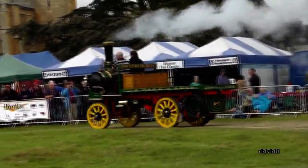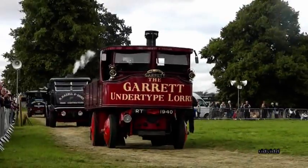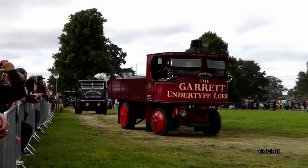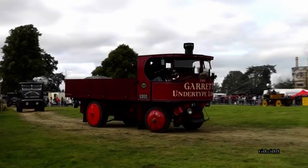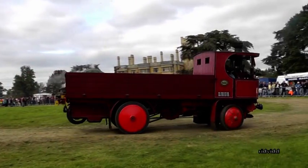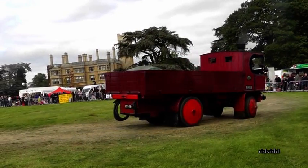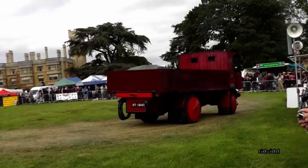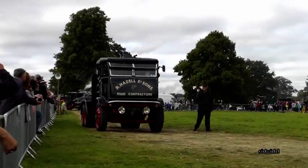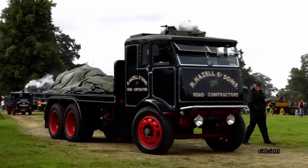Let's have the next, and it's the Garrett steam wagon. Garrett's nowadays, strangely enough, working out of an airfield up in Cambridgeshire, repairing the big transport trains that they used to make things like this. Indeed, and this is the undertype. You can see very easily in this particular vehicle the short cab, very little room taken up at the front, so we've got more for payload. And Garrett's built both undertype and overtype wagons, and we have one example of each here today. Garrett's, of course, from Leiston in Suffolk, and they have a wonderful museum there, the Long Shop Museum. It's well worth a visit.